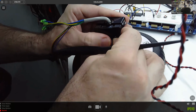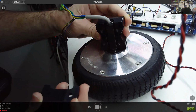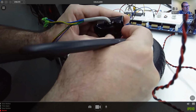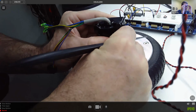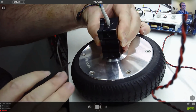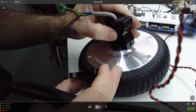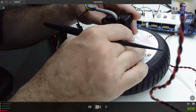Surely it's that way, but that doesn't seem right. Because the flat's here, so the flat must be against this. Yeah. But there's like 20 mils of slop in there, or slack. Yeah. I mean, I might not have the same wheel as he had, because this might be a. Man, well, we're in trouble if that thing is wrong.